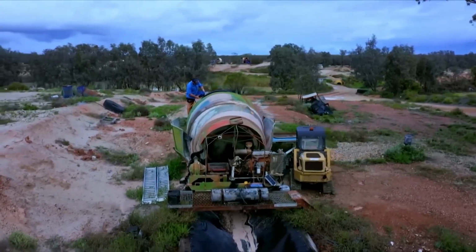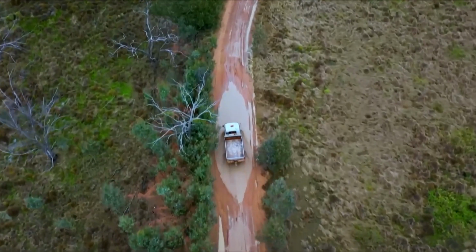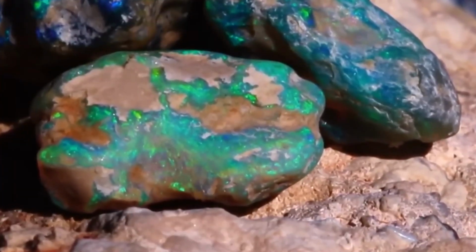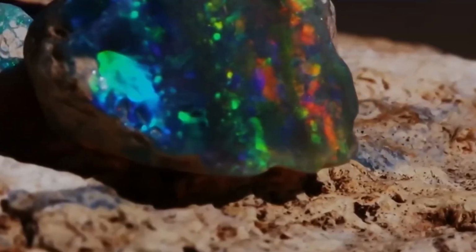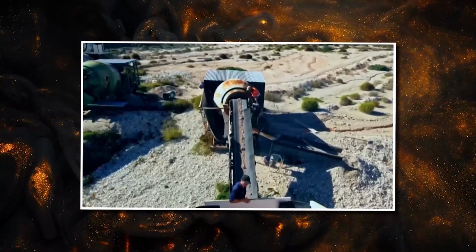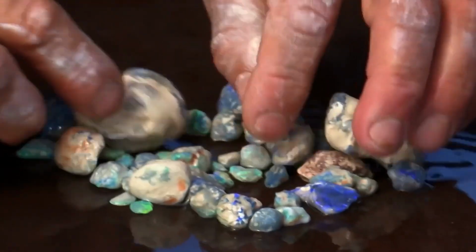Despite the challenges of low water supply and the need to work efficiently, their efforts are yielding promising results. The team is ecstatic as they estimate the value of their find, projecting significant earnings from their week's work. Their success is a testament to their perseverance and dedication to their craft. Upon inspection, it was evident to them that most of them would yield valuable stones.